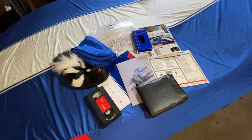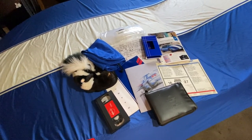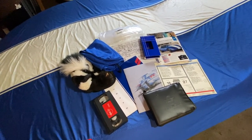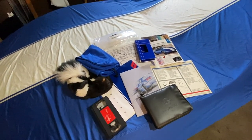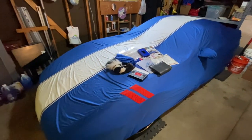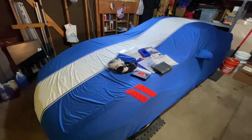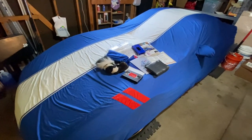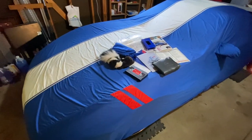So obviously these are all the little pieces of memorabilia and stuff like that that the previous owner or owners had accrued and kept with the car. Some cool stuff here. And of course, as you guys are aware, the coolest piece that came with the car is this awesome car cover. Now, I did cover in my last video, this was from Mid-America Motor Works. I'll probably drop the link in this video again too.